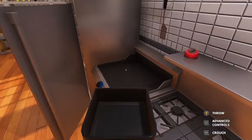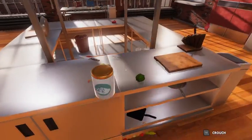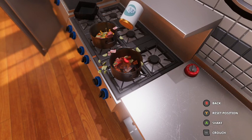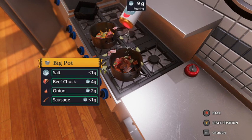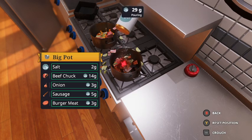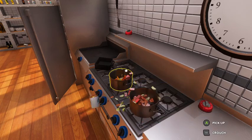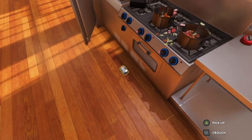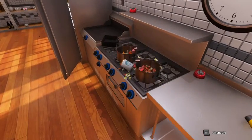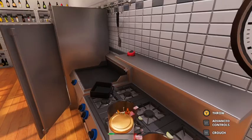Now, you always have to check to make sure things are salty. I made the important thing of taking my salt over here. Our burger meat is, in fact, cooking right now, so we're going to salt everything right in here. Now we missed, but that's all right. We can go ahead and salt. Not helping again, but salt our other pot, okay.